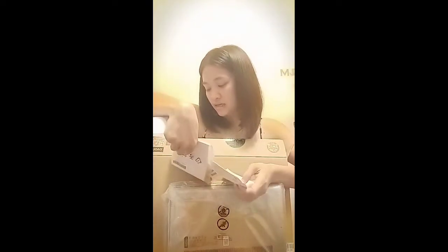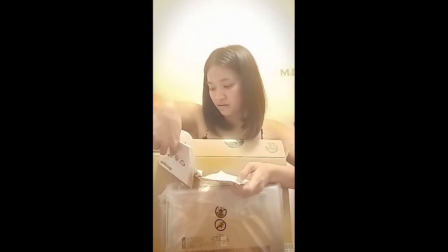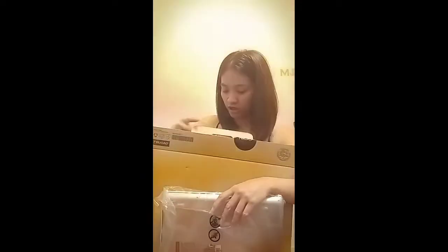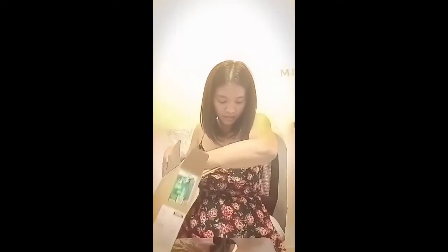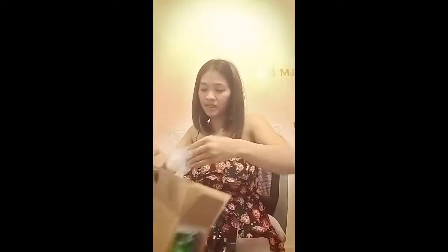Yay! This is it. May mga kasama siya, and kompleto rin siya sa manual, which hindi ko naman masyadong nababasa, hindi ko masyadong maiintindihan kasi it's either Arabic, Indonesian, Chinese. Mamaya ko pa siguro hanapin yung English. So, kompleto yung mga different language ng manual niya. And, meron din, syempre, charger. Yan, charger niya. So, lagyan natin muna yung charger.